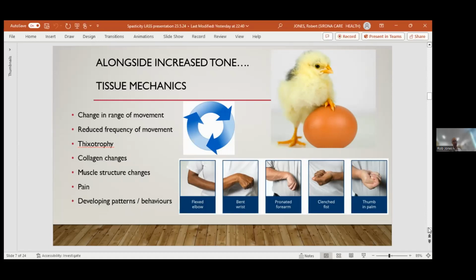There's this lovely word called thixotropy, which talks about how within collagen, which is a part of soft tissue, the molecules begin to stiffen up and become less fluid. So in tendons and muscles, there is collagen, and you actually start to see the molecules stiffening up. Everything right down to the molecular level starts to get stiffer if these postures are not addressed and movement is not occurring regularly. So you get changes within the muscle structure, a shortening of the contractile element of the muscle. You can get pain, obviously, from sustained postures.